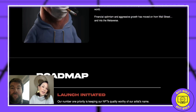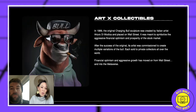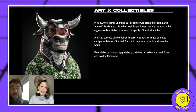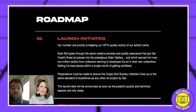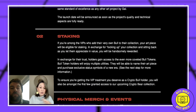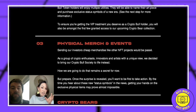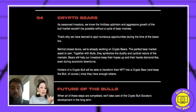Well, yeah, and I was looking, actually, I'm just going to jump back to this. I was looking at the different outfits and kind of going, which one am I? Which of these bulls am I? And you know what? They know exactly how to play on this particular interest and audience market, because in their roadmap, this is what I find really interesting. Quite like the DJz of DGen, you've got staking, you've got merchandise, events. That is quite exciting to see, actually, the event side of things. But the thing that's really standing out to me is in the future, you can get crypto bears as well.